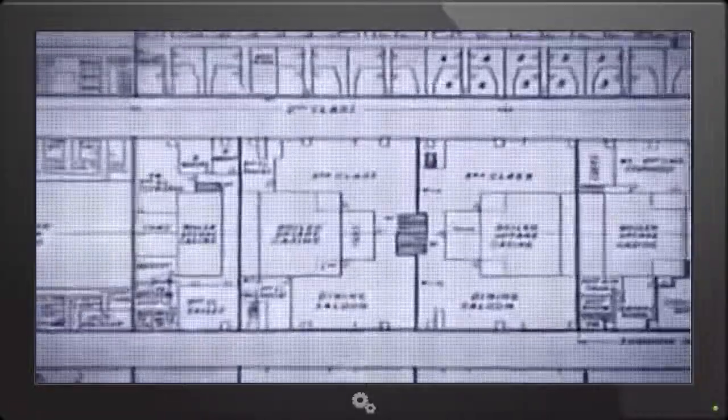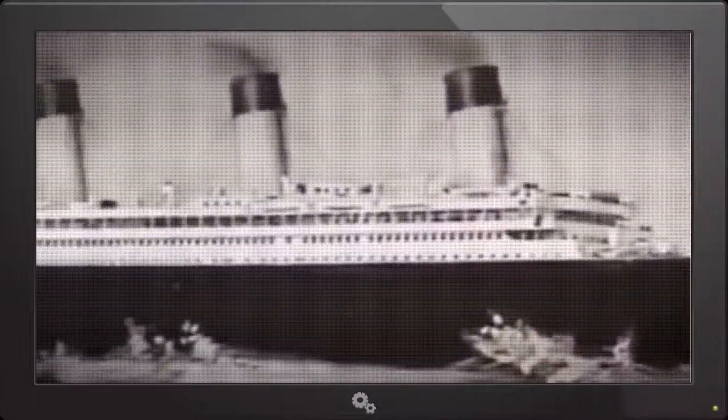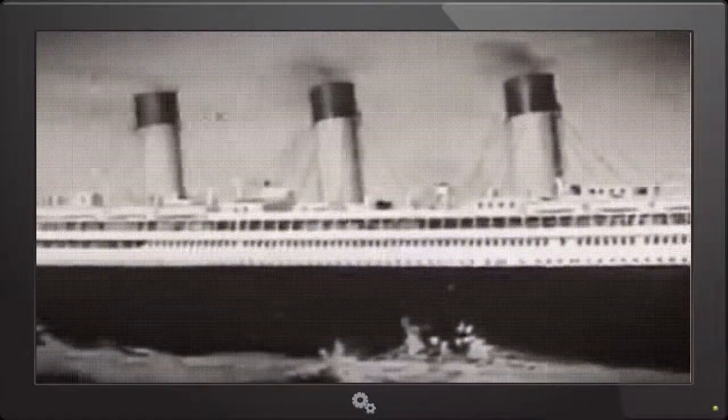The scale of William Pirrie's ambition becomes clear when we look at the blueprints for the Titanic. His ship would be 883 feet long, 90 feet longer than Cunard's Lusitania and Mauretania. The Titanic could carry almost 3,500 passengers and crew. There would be nine decks, and fully laden, she would weigh 67,000 tons. She would be the heaviest, tallest, grandest ship afloat.